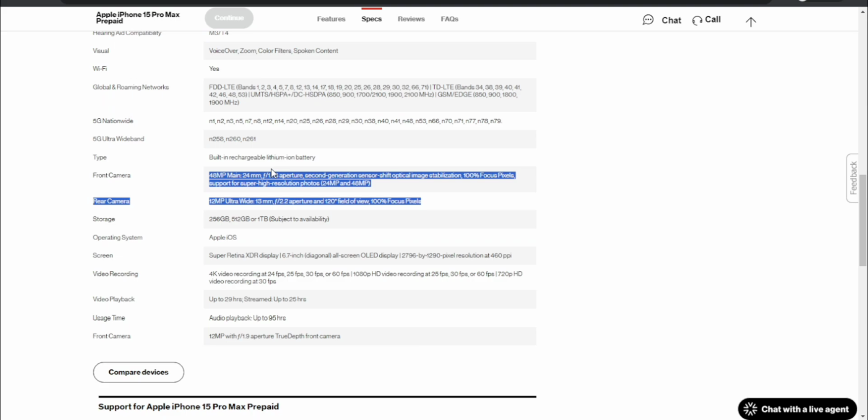Video recording: 4K video recording at 24, 25, 30, and 60 frames. 1080p video recording at 25, 30, or 60 frames. 720p video recording at 30 frames per second. Video playback up to 29 hours. Usage time 95 hours of audio time. The front facing camera is 12 megapixels with f1.9 aperture, TrueDepth front camera. So yeah, they need to fix that so it doesn't confuse people.